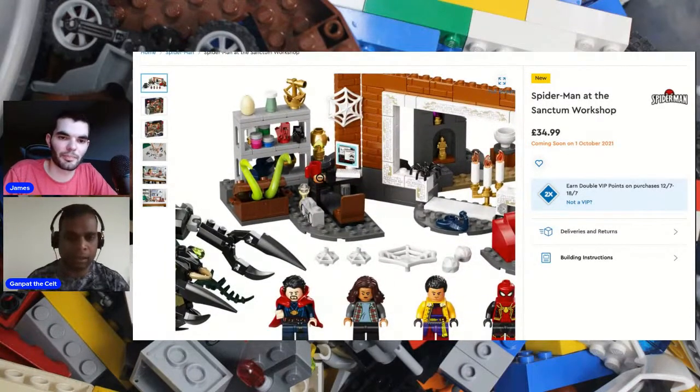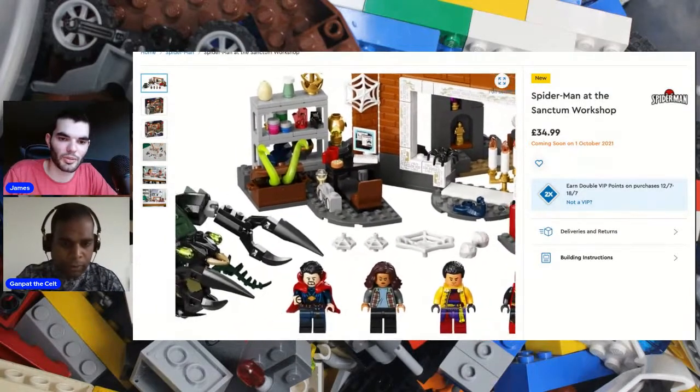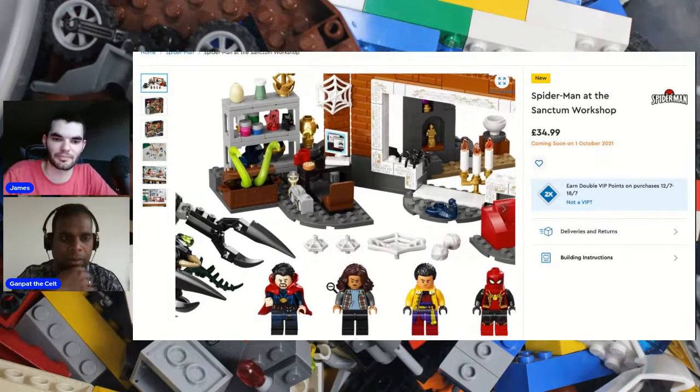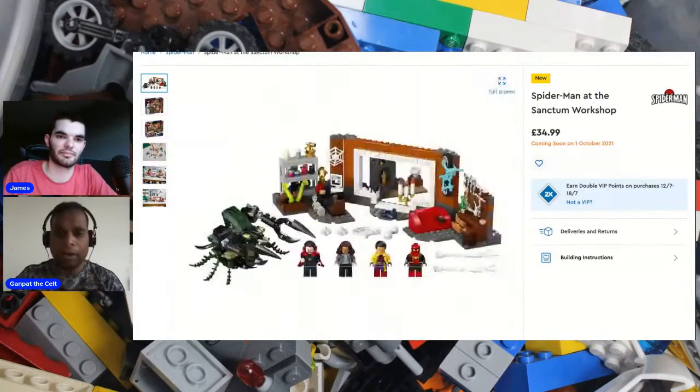It's really little. Oh, and the cape is new. The cape of Doctor Strange. Oh yeah, that's a proper molded cape. That's not like a little flaccid cape. That's like a proper hard cape. Oh, I know the girl. I think that's his girlfriend. Oh, nice. Yeah. Oh, Zendaya. So yeah, I think so.